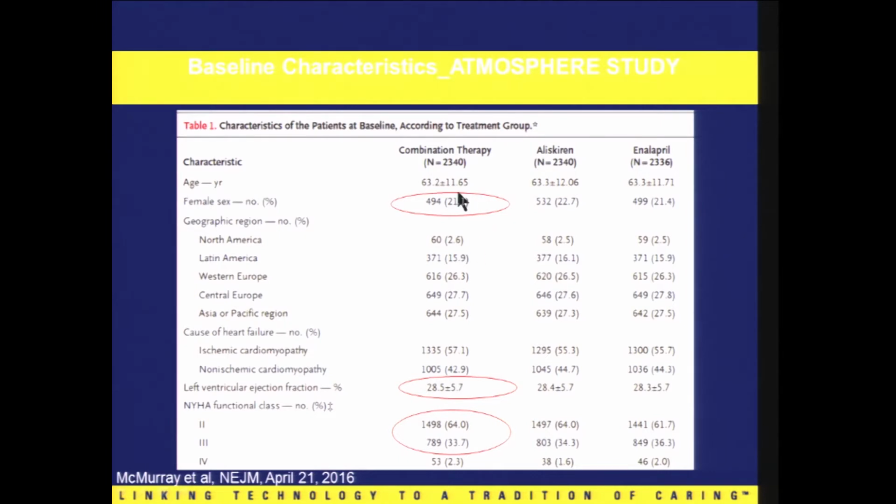The average age was 63. It was predominantly a male cohort, and they were recruited from countries around the world. The patients were predominantly ischemic, and the ejection fraction was 28%. And again, about 64% of these patients were class 2 at the time of enrollment.